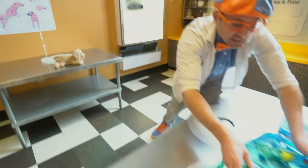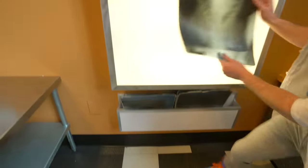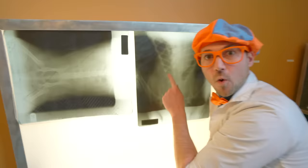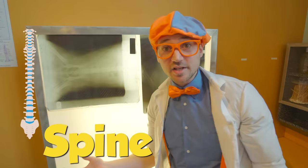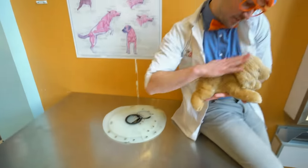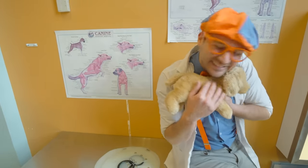Okay. Now the last thing we have to do before we put on this neck thing for him, we have to check his x-rays. Wow, look, do you see that white area? Those are his bones. There's his spine right there. Looks like all of his bones are good. So let's go back to Roger. Let's give him a little pet, give him a comfort. Oh, Roger, you're so cute.